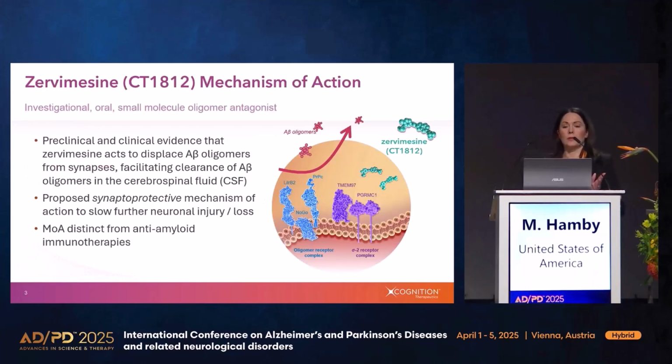So zervimesine, or CT1812, is an investigational therapeutic. It's an oral, once-a-day, small molecule sigma-2 receptor modulator, and it binds to the sigma-2 complex shown here in purple, which leads to a modulation which kicks off, if you will, the A-beta oligomers from the neuronal synapses. And so there's a host now of preclinical and clinical evidence that we've published that demonstrates this nicely. So the mechanism of action is a synaptoprotective action to slow neuronal injury or loss.